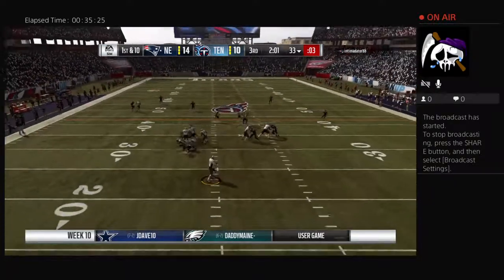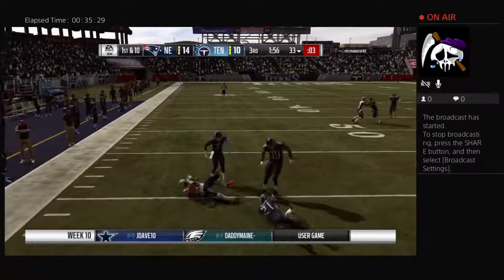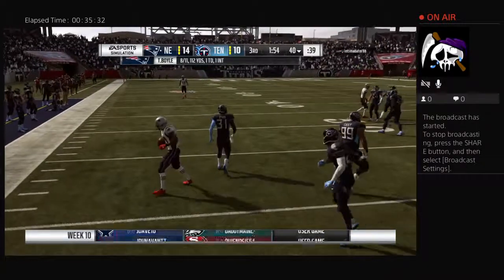They go play action here on first down. Goes underneath here to White. And he'll bring it up here to right at the 40-yard line.